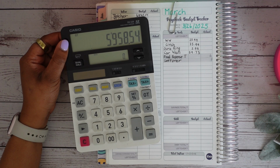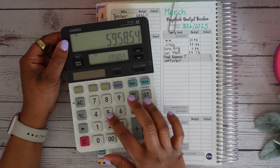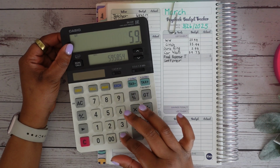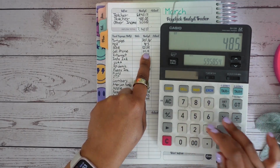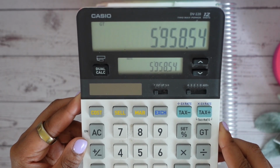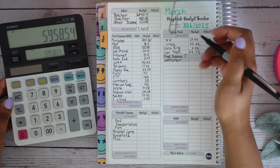$5,958.54. I do want to go ahead and check that. I am using this dual calculator, so I'm going to take this arrow and push it so the numbers go to the bottom of the screen, and then I'm going to recalculate my expenses to make sure that number is correct. And my screens do match, so my fixed expenses is $5,958.54. So I'm going to go ahead and write that amount right here.